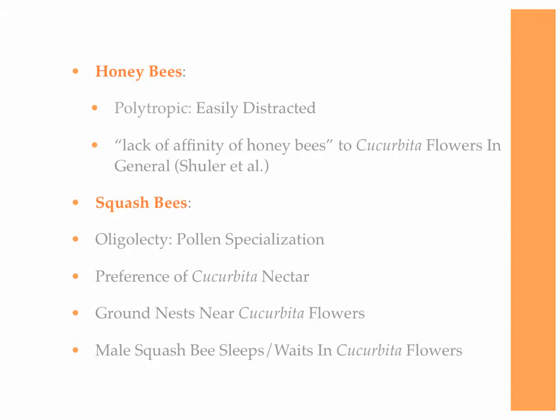Squash bees, on the other hand, are deeply involved with their cucurbita flowers. Remember, females exhibit pollen specialization on cucurbita flowers, and both male and female squash bees prefer to forage on cucurbita nectar. Females build their ground nests near cucurbita flowers, and then you've got male squash bees and unfertilized female squash bees sleeping in cucurbita flowers, as well as mating going on in cucurbita flowers.